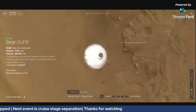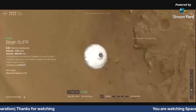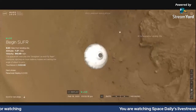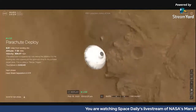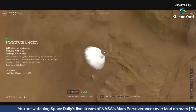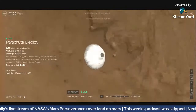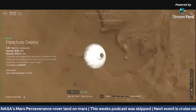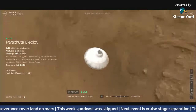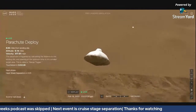Good telemetry, which means that we are coming upon the straighten up and fly right maneuver, where the spacecraft will jettison the entry balance mass, condition for parachute deploy and roll over to give the radar a better look at the ground. Indicate chute deploy. Navigation has confirmed that the parachute has deployed, and we are seeing significant deceleration in the velocity.